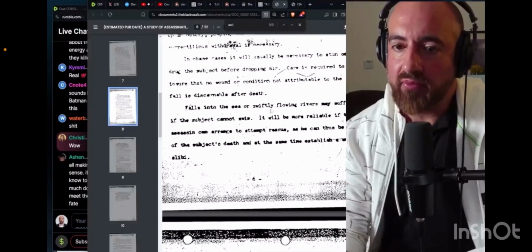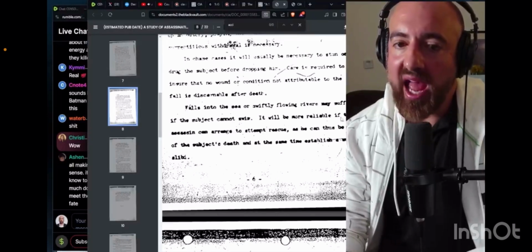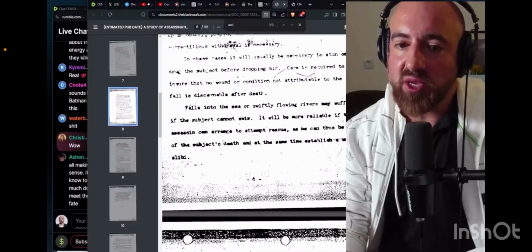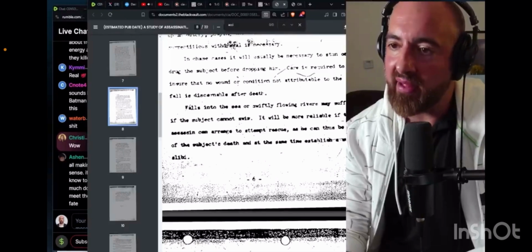Falls into the sea or swiftly flowing rivers may suffice if the subject cannot swim. It will be more reliable if the assassin can arrange to attempt rescue, as he can thus be sure of the subject's death and at the same time establish a workable alibi.